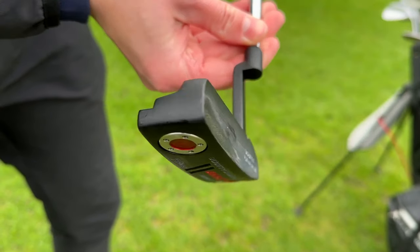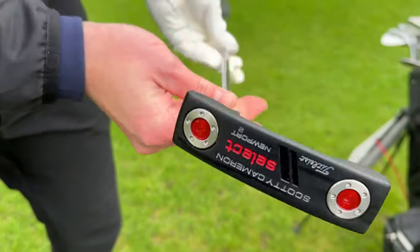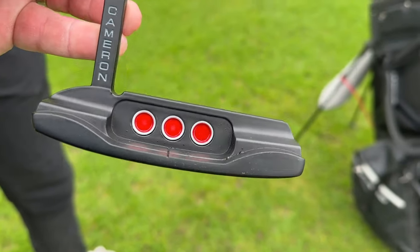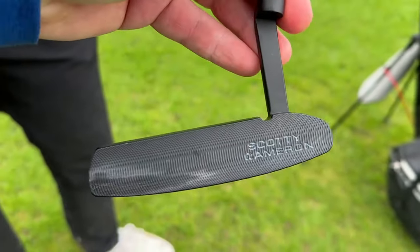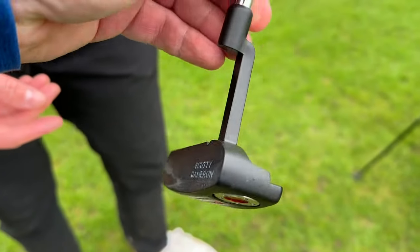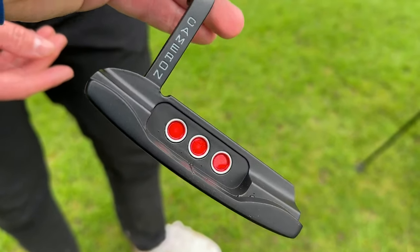No. But I think for £35, it's not. There will be people who prefer the shape, the more rounded. It's more rounded, isn't it? Yeah. The standard Scotty Cameron Newport's more boxy. People might prefer that. I prefer the boxier shape, so I'm not saying it looks crap because it's fake, I'm saying it looks crap because it looks crap.